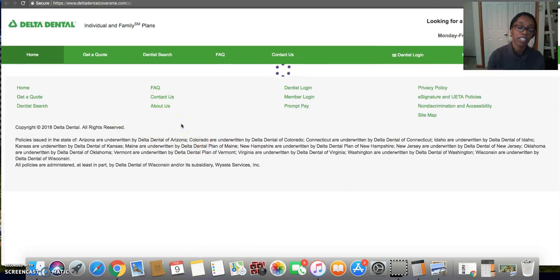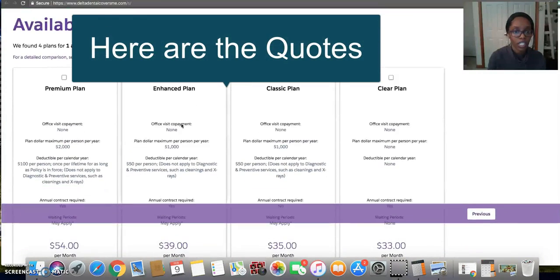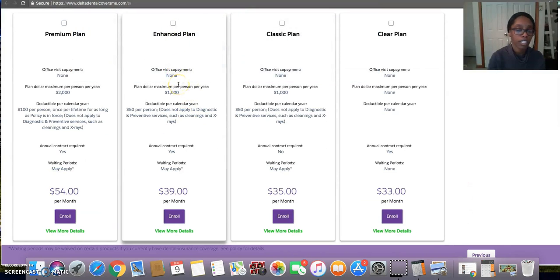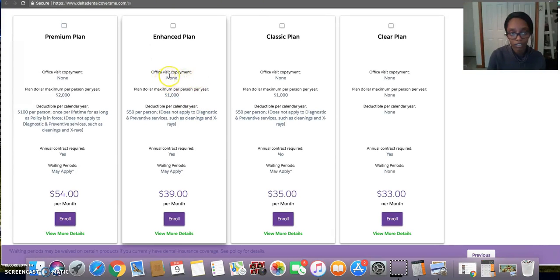Some of the plans, and mainly the prices, vary for each state, of course. Their plans are pretty good. I'm going to go over this enhanced plan, and you can just apply the same understanding and concept to the others. For now, we're just getting our quote. If you are interested in getting the insurance, you just press enroll. Office visit copayment is self-explanatory. There's no payment. The plan dollar maximum per person per year is $1,000.